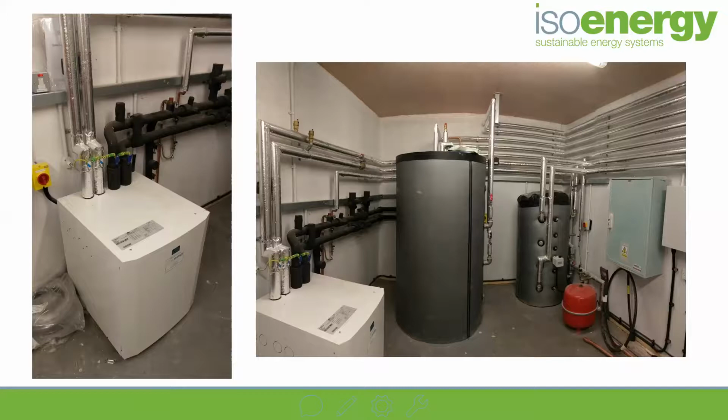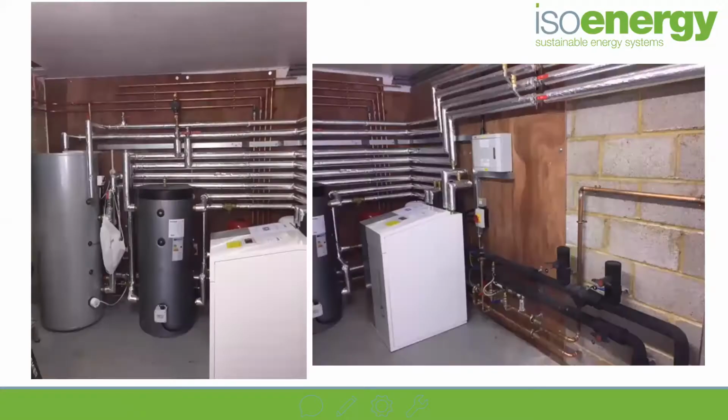So this is a relatively small system. I would say this is for a 100 square meter renovation property to a 200 square meter new build. This is the sort of size of system that you would require. This is a slightly larger system, next size up. It's a 20 kilowatt scheme. So you're looking at a sort of 400 square meter new build or a 200 square meter retrofit. And again, you've got the two cylinders and the heat pump.